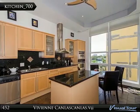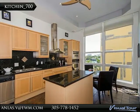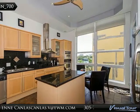The kitchen behind the living room and beside the dining room is upgraded with the latest stainless steel appliances, granite counters and island. Washer and dryer are in separate closet in kitchen.